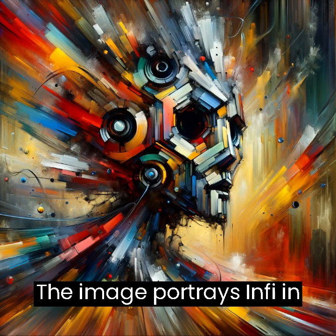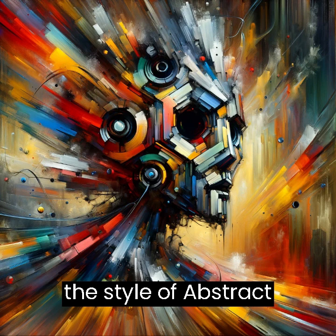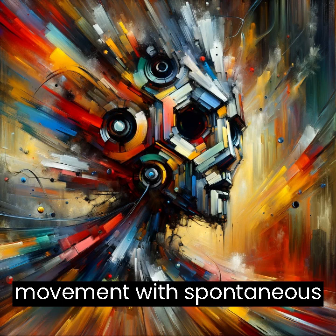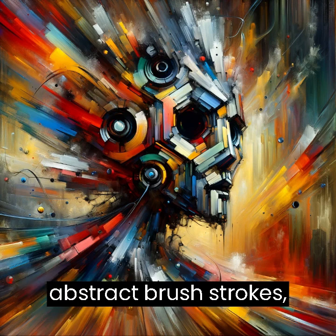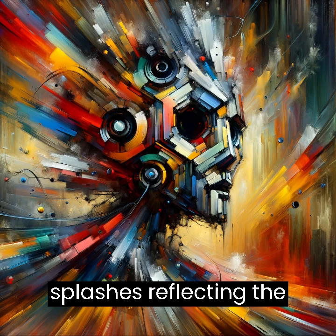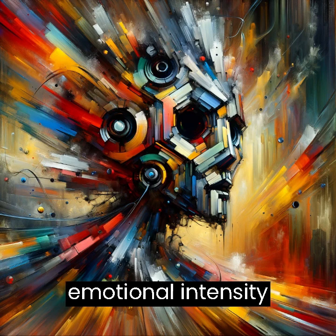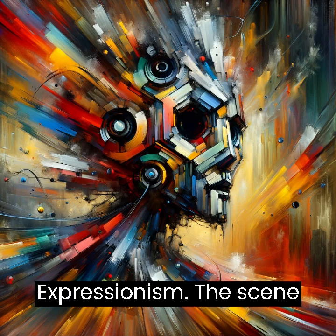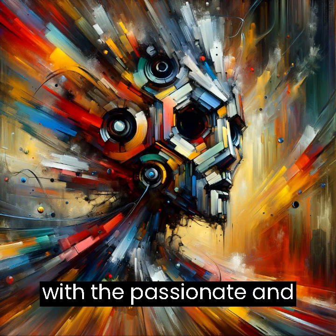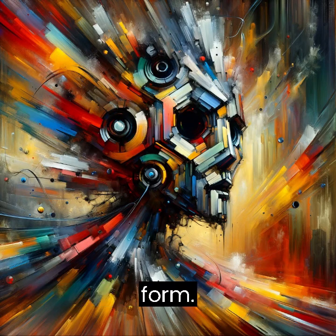The image portrays Infi in the style of Abstract Expressionism. It captures the essence of this art movement with spontaneous, abstract brushstrokes, vibrant colors, and emotive splashes, reflecting the expressive freedom and emotional intensity characteristic of abstract expressionism. The scene blends advanced AI elements with the passionate and expressive style of this art form.